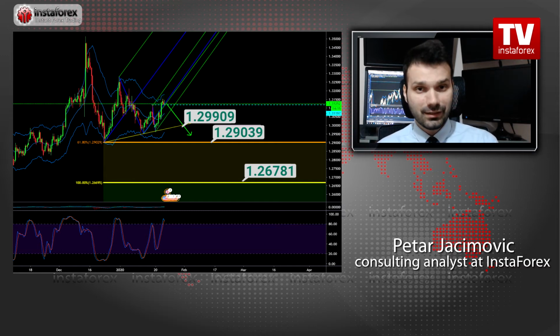The downward targets are set at the price of 1.2990, then the 1.2900 level and 1.2680, which is the very extended downward target. So again, because of this hesitation to test this pitchfork midline, which we should expect, I didn't find that power for a test of that, so it seems like the buyers are losing power there and sellers may come into play. So watch for selling opportunities on the British pound versus US dollar.